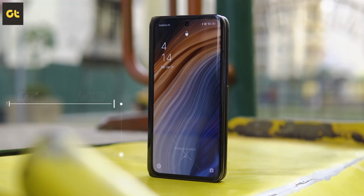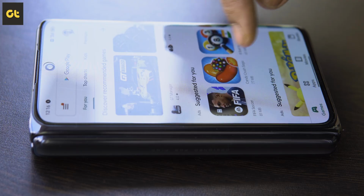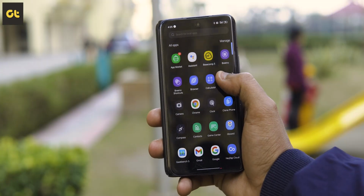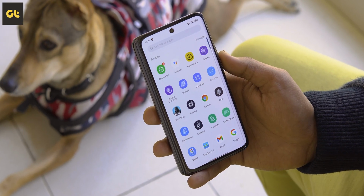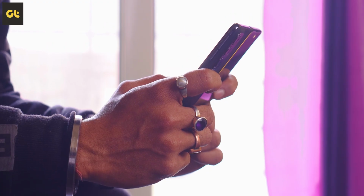The front display here uses the more common 18:9 aspect ratio, which basically allows for content to be displayed the way you're used to. And the 5.5-inch display definitely feels easy to use with one hand. Of course, the weight of 275 grams makes it a heavy device to use with a single hand, but compared to its competition, that's still good because of the overall weight distribution.